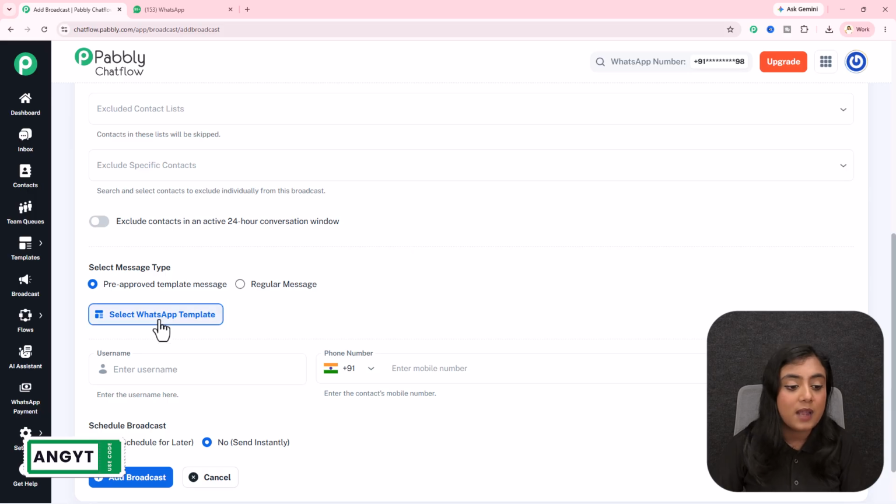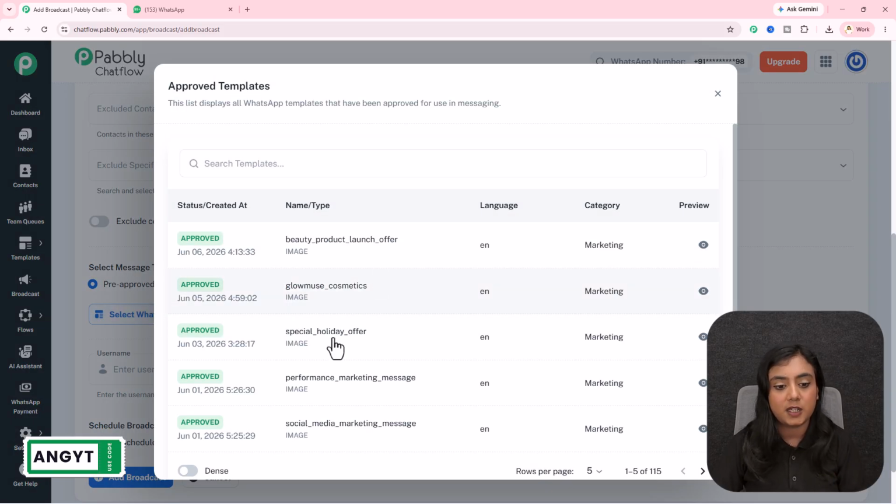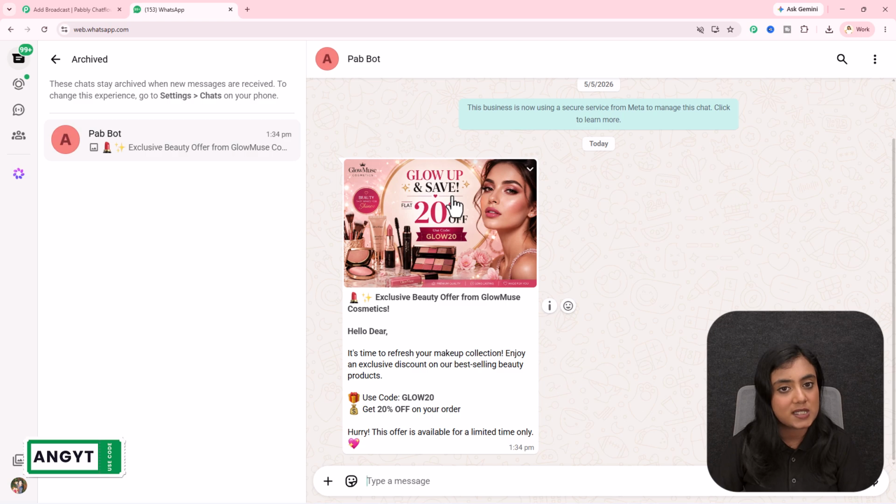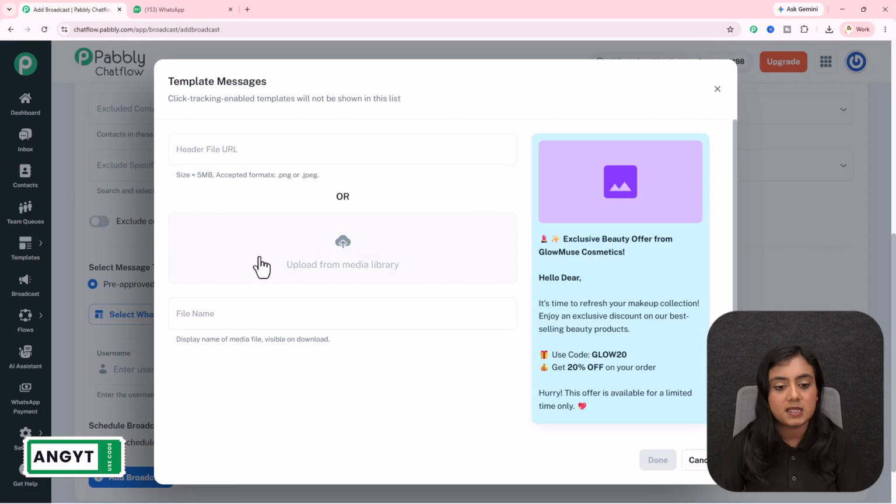Okay. Now I will select the broadcast message template from this section. I have created a template in the name of Glow Mousse Cosmetics. So I will select this template from here. And now as I have selected the header type as image, so I want to send an image just like this as a promotion of my business. So we need to add in that image over here.